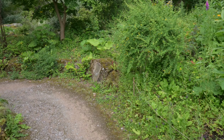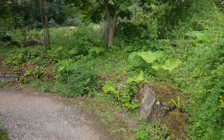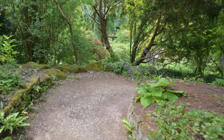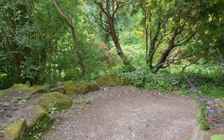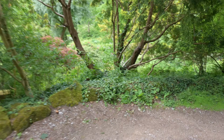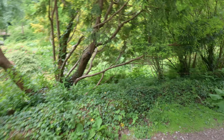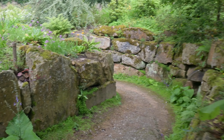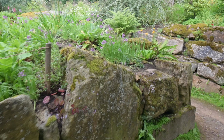And we're at the start of July now, so we're between seasons really here in the Himalayan garden, because it's early and mid-spring that you get the big flush of spring flowers, and it's later in summer before some of the more exotic plants are in full flow. But we've got some nice things to see, which I'll point out.